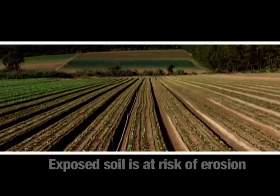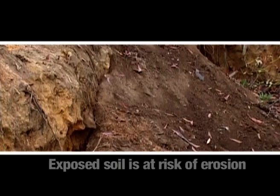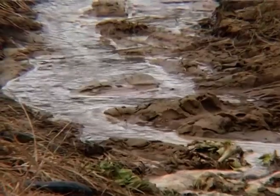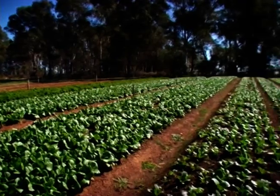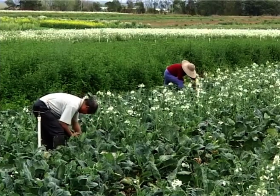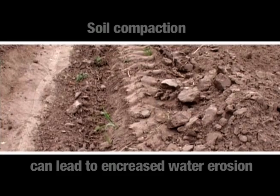Leaving the soil bare between crops is a normal practice of most farmers. This leaves the soil at great risk of soil erosion. Wind and water can remove the topsoil, the sediment can move in the runoff and be deposited in dams and creeks. Even when crops are growing, there is frequently bare soil between the plants and rows. Weeding is carried out because it reduces competition for water and nutrients, and the weeds provide a habitat for pests and disease and make harvesting easier and cleaner. But it also increases the amount of erosion.